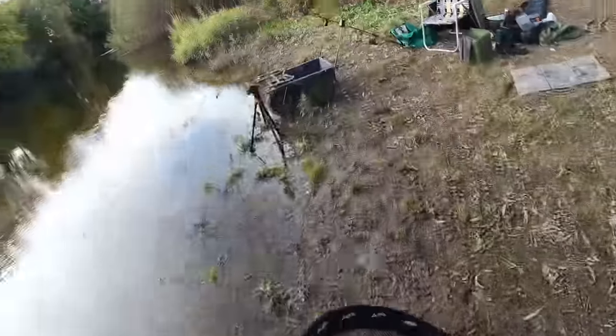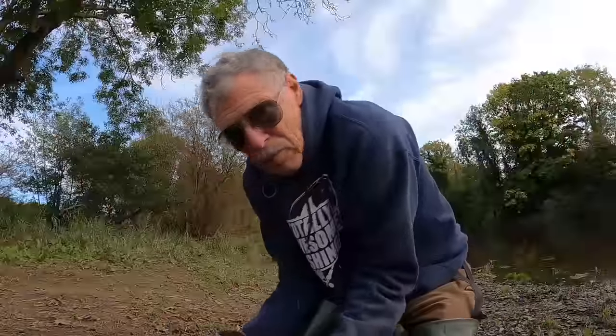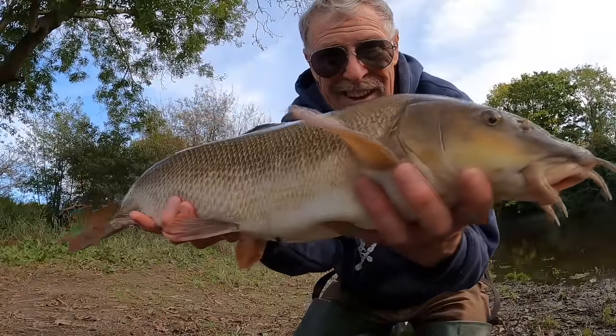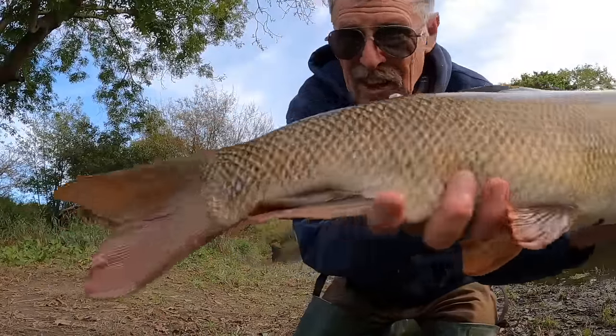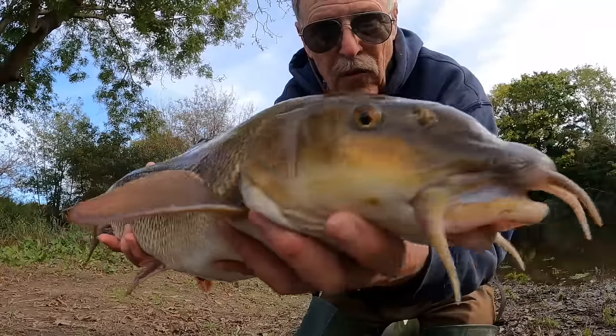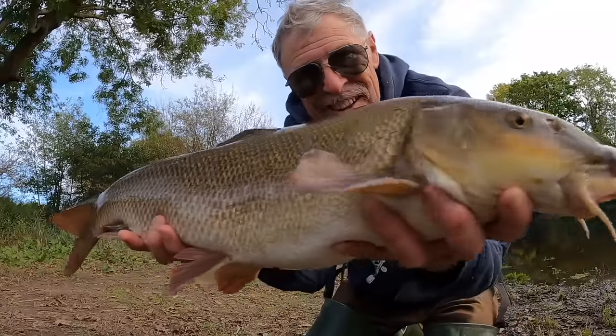Wow, probably number 6. That's fish of the day, I know. Yeah, that's what you come to the River Wye for, one of these kiddies. That is going and going and going. Beautiful fish. Well pleased with that one. Look at that.